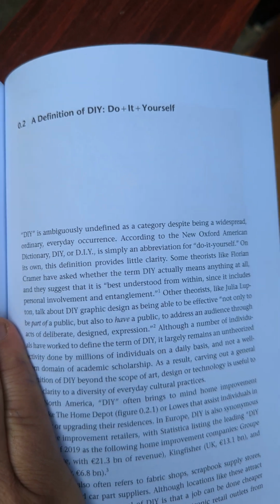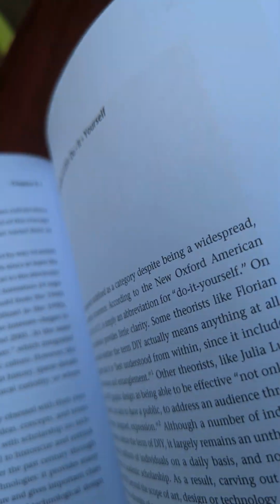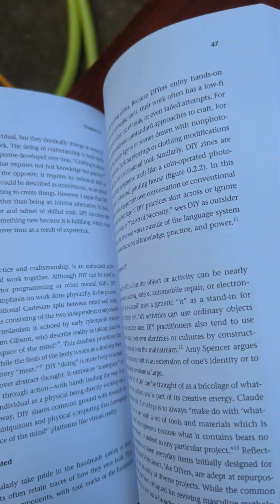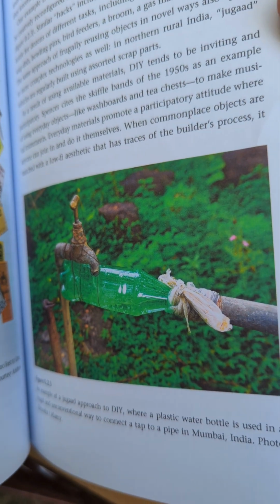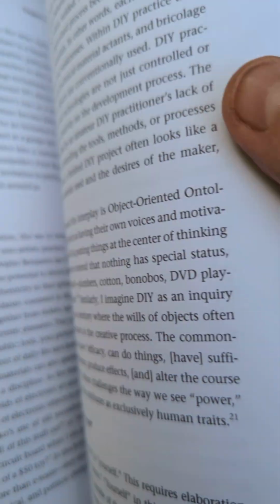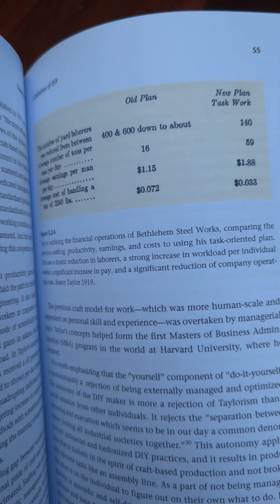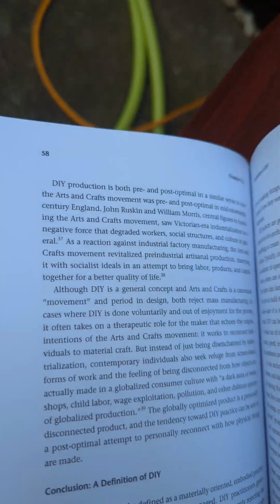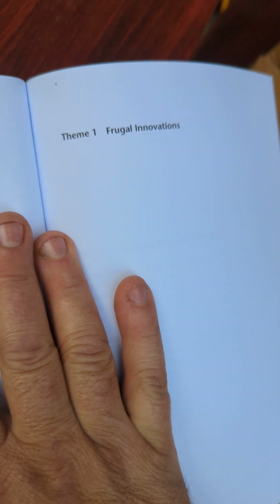Then I do a definition of DIY. What is DIY? I try to break it down as do plus it plus yourself. So in this chapter, I talk about everything from Home Depot to the punk movement, Jugaad type of practices, kind of hacked quick fixes as a DIY type of practice. And then I talk about Taylorism, how efficiency and management is really key to understanding DIY as a non-optimal type of practice. And then I go into frugal innovations.